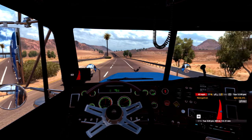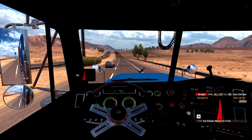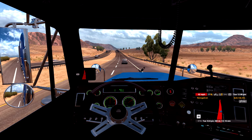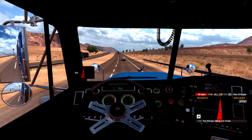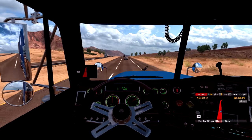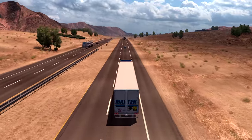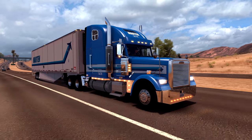There are more company skins than there are custom skins. But I saw this Marten transport, and okay, I've got a crap load of these trailers in my freight market. Why not go ahead and give this thing a shot? And I definitely like it.